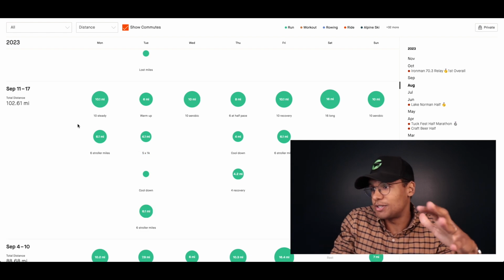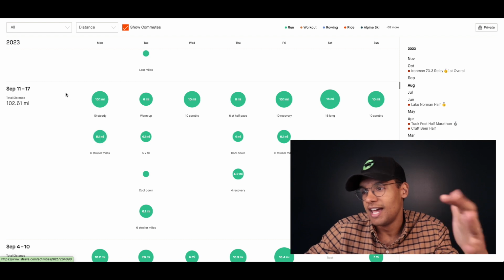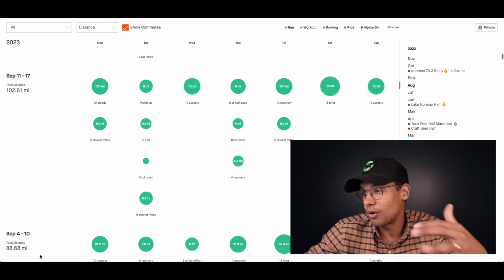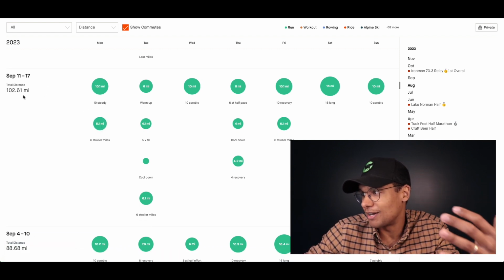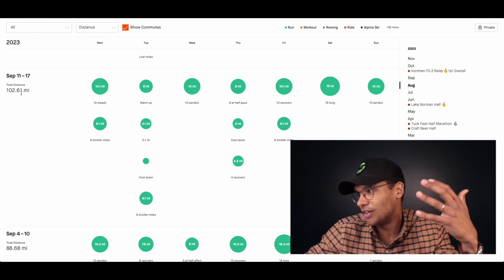So September here, this was my birthday week actually, and it was also the first week that I hit 100 miles a week. I had 89 the week before, and I knew that I wanted to get my mileage up. I thought, why not? It's my birthday week, let's go for it. So I did it, and I was feeling pretty good.